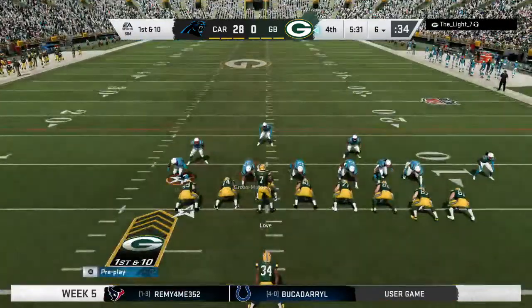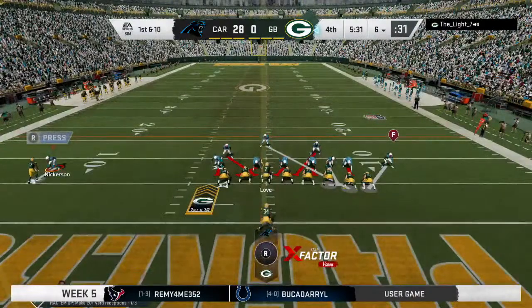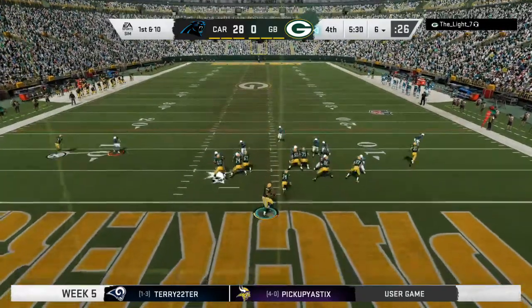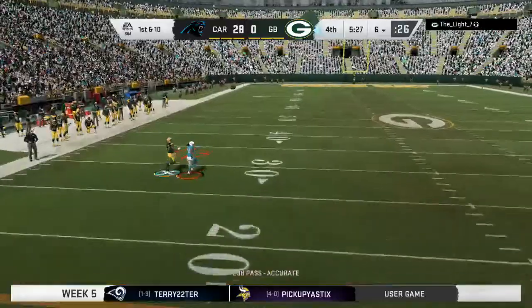About set to get this drive started, the Green Bay offense at the line. And let's face it, this drive is not going to have any bearing on this game, but it's kind of important for one reason, isn't it? It certainly is. You got to get points. And okay, all right, I'm being facetious here.